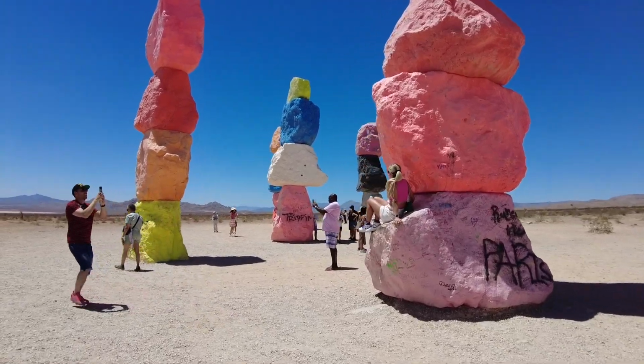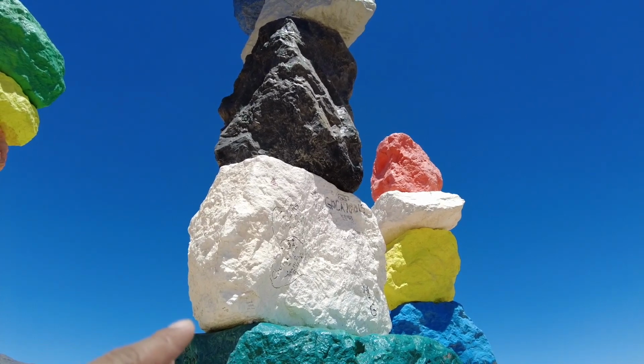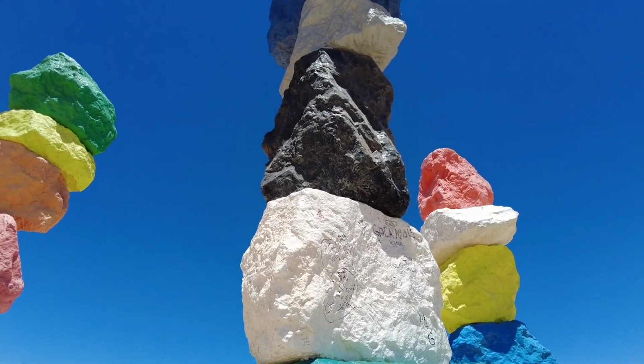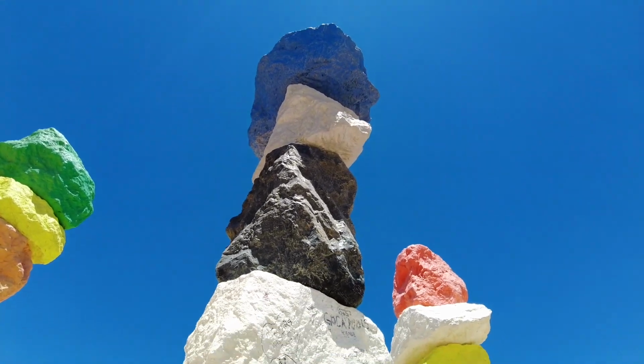So this one here is the least colorful of the bunch. There's white and grayish black rocks on this one.